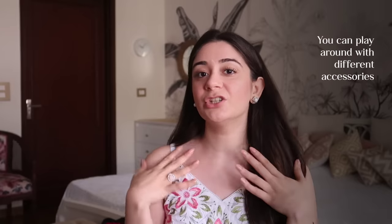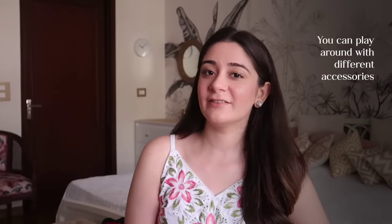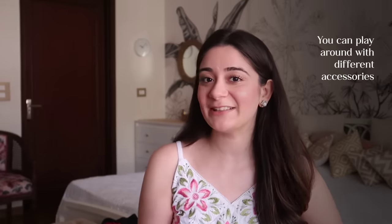There's nothing that's covering your neck area, so you can definitely accessorize. The idea is to play around, and this outfit definitely gives you a great canvas to do that. It's just something that is so young. It's something that's so in right now.